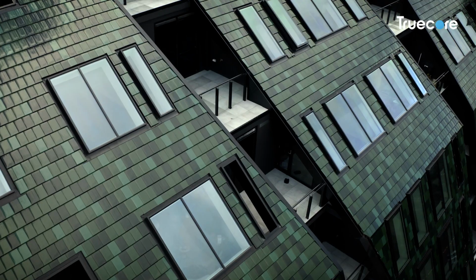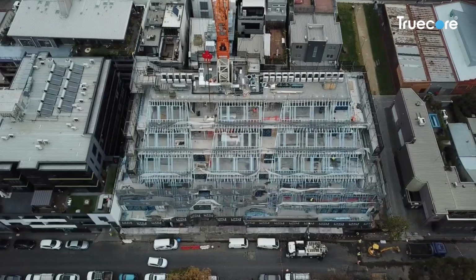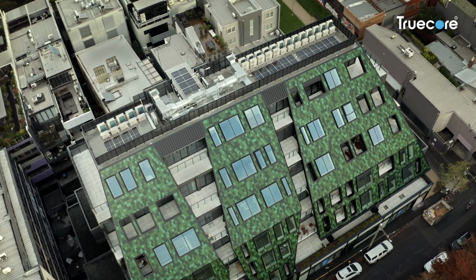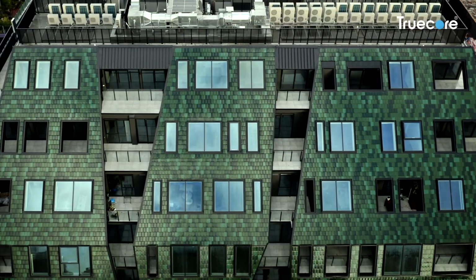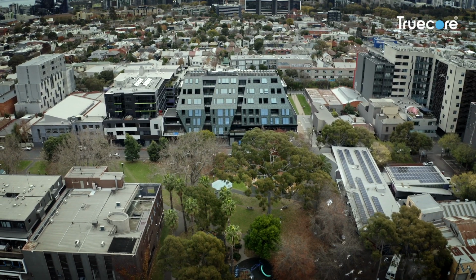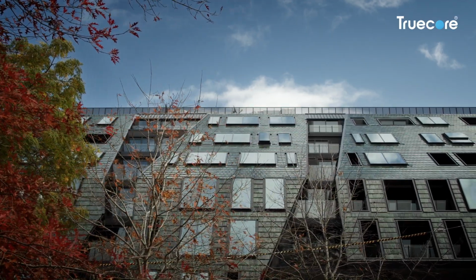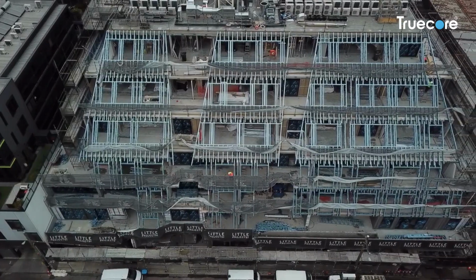Using our design and modelling software and skills, we implemented Truecore Steel in the façade as part of our roll-forming system. Adapting a floor truss construction approach, we took the time during the design phase to ensure the lightweight façade system made from Truecore Steel would carry the weight of the windows and the tiles easily, given the raking nature of the façade.